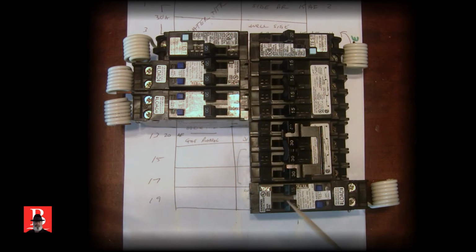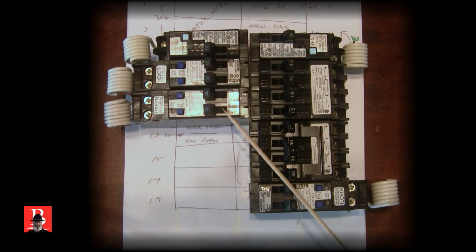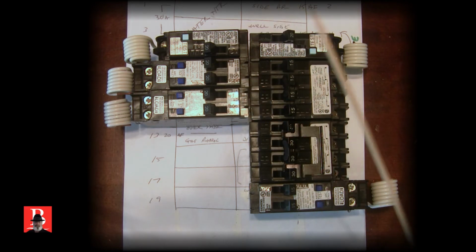half-size breaker. Some old panels may have actually been made to have a half-size breaker, which they'd snap in by themselves. These have to go in tandem or 2-in-1, and they're actually one molded breaker part right here. So it's a tandem breaker, and these breakers can only go in the bottom 5 slots. Here's 2 slots on this one, 2 slots with this one, and 1 remaining slot here. So this is in my 2030 panel.